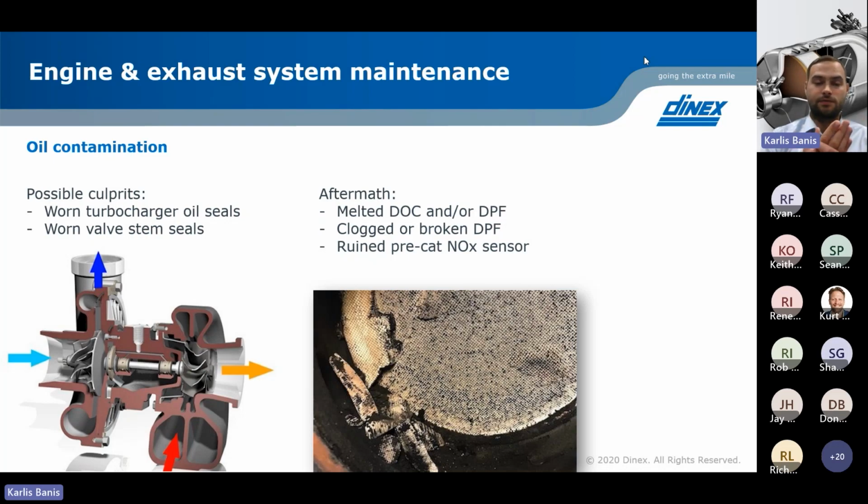And as it turns out, whenever these systems have been driven for quite some miles, then we will get an increased likelihood that contamination might be present in the system in one way or another. And the first of these contaminations is the engine oil. The most likely culprit usually for the engine oil contamination would be the failed turbo oil seals.